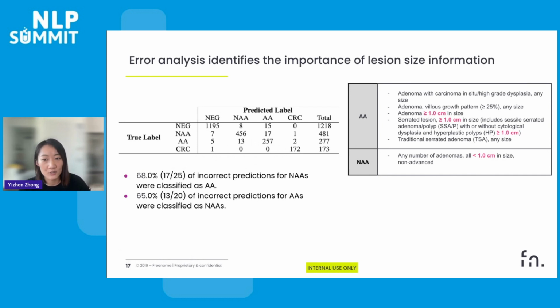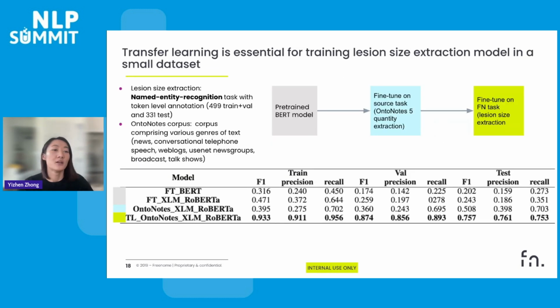With the help of domain knowledge, we found lesion size is an important factor to distinguish these two classes. Therefore, we propose to explicitly add lesion size as an additional feature to improve the performance. For the lesion size extraction, we formulated it as a named entity recognition task. We first evaluated directly fine-tuning the BERT model on our small number of documents with token-level annotation. Unfortunately, this model has low precision, recall, and F1 score.